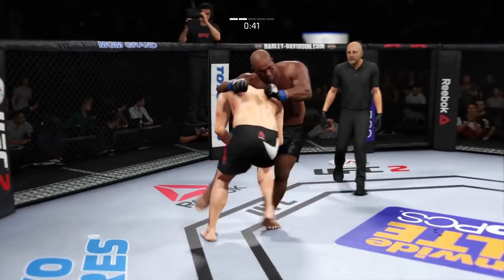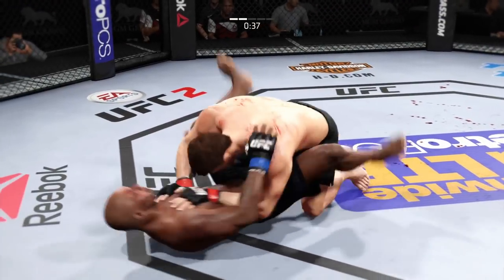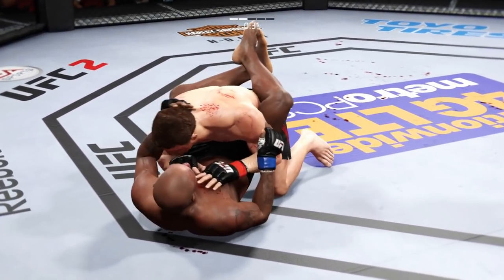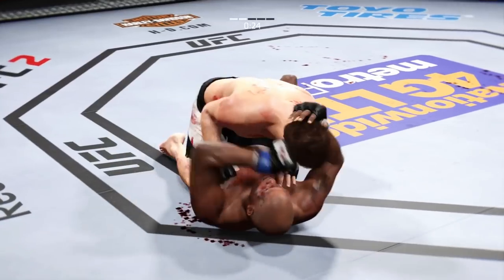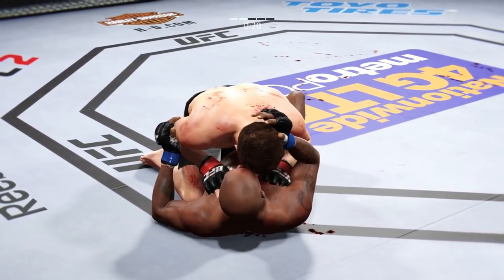Looking for the single. First takedown of the fight. Tries to pass from full guard to half guard, but can't. Found a home for that. Good hammer fist. Magomedov's in half guard again. Tyson with good work from the bottom.